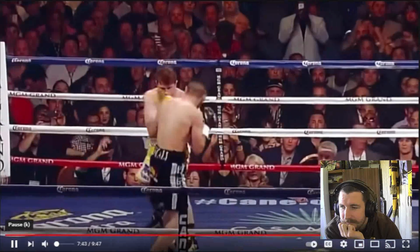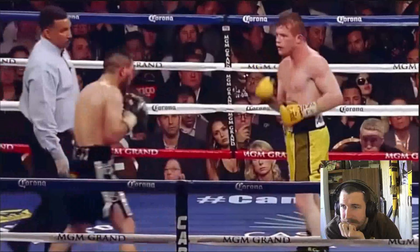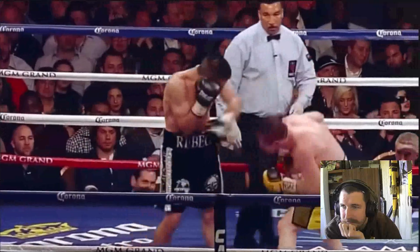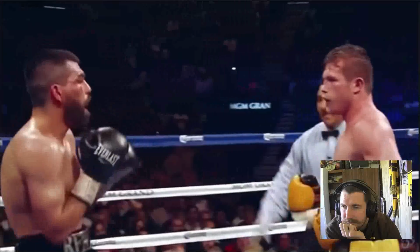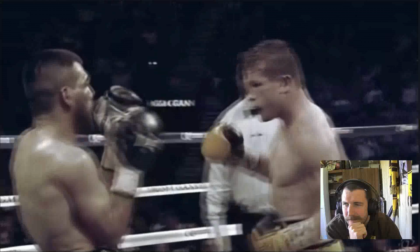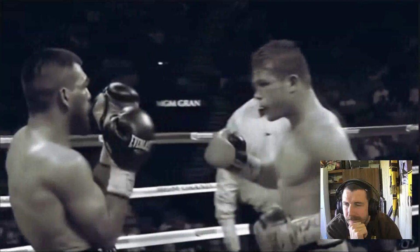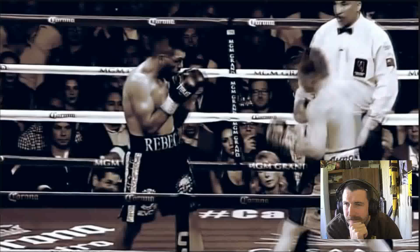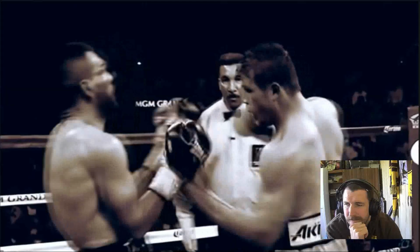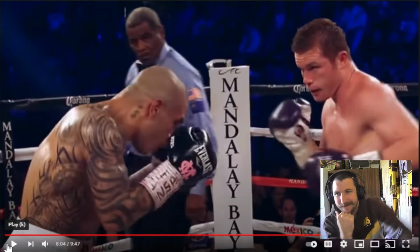Canelo's finishing uppercut against Alfredo Angulo is material for an eye-catching highlight reel. Also, take notice of Canelo flicking his right hand out. This feint makes Angulo think a headshot is coming. He ducks and consequently lowers into the uppercut. I didn't even see that. He went out for the flick and then bang, cracked him with the uppercut.